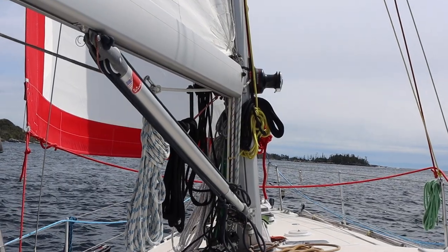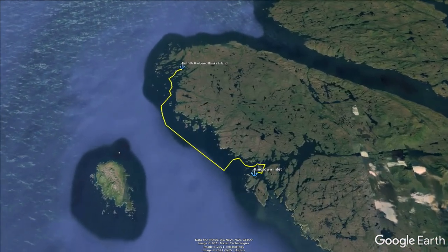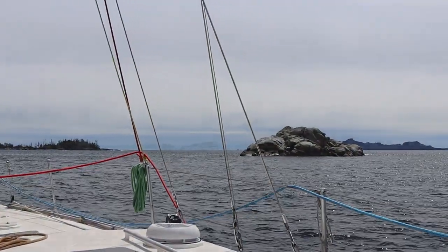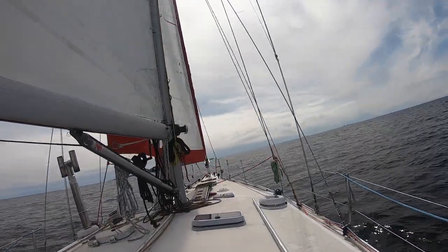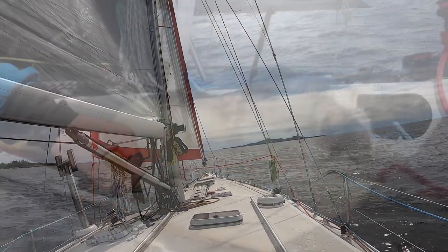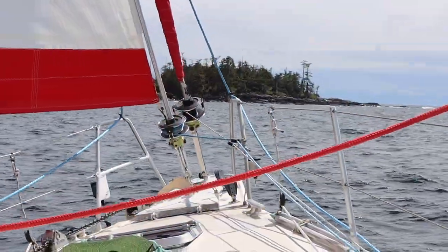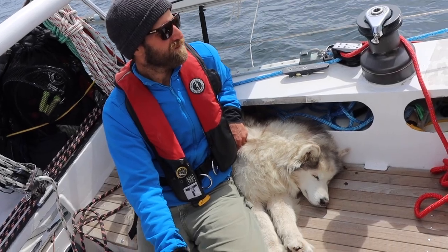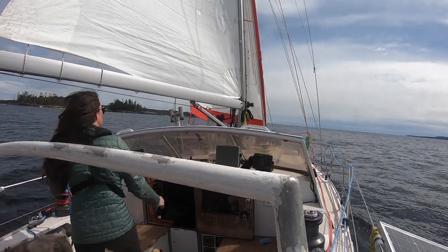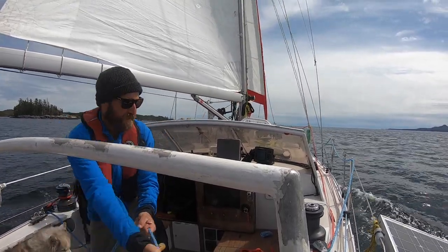The next day we started out tacking through the rocky islets and set out towards our next stop, Kingtown Inlet, about 15 nautical miles south of Griffith. Once we were out in the open, we rolled up the jib and prepared to deploy our larger Genoa headsail for a nice reach to the southeast.